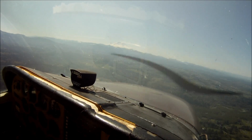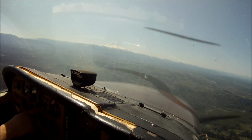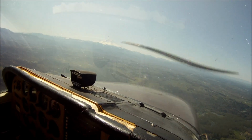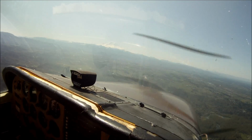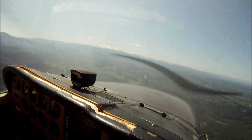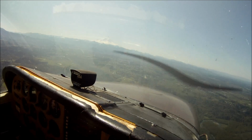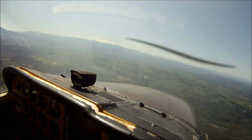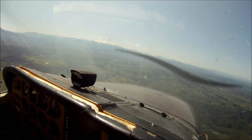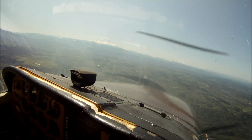So how high are we right now? You're at just about 2,550. Yeah, perfect. And we're heading on a heading of 180. Pretty much south, right? Right. Enumclaw practice area, Cessna 04 Juliet. Did maneuvers, 2,500, Enumclaw. Felt pretty smooth, right? Yep.